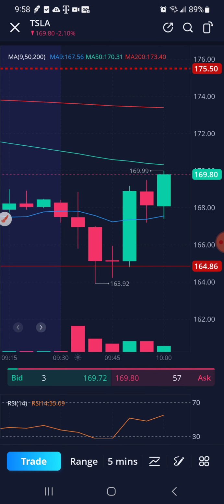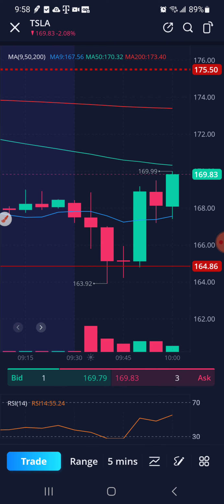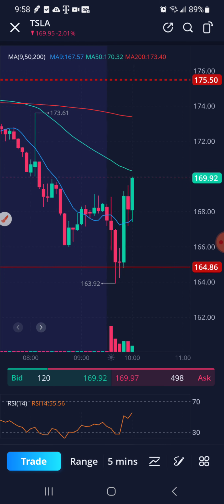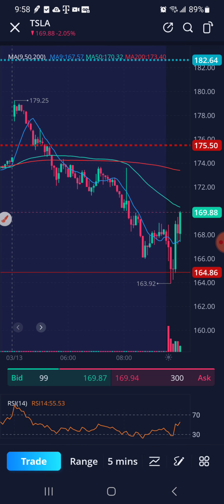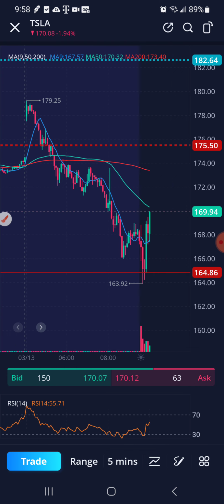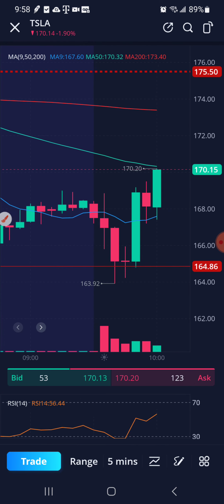an ETF called LABU that I'm trading, but it's also LABD. But let me talk about Tesla first. Okay, so here's the chart I look at, it's Webull. Pre-market it went as high as 179.25. Will it get back there? I don't know. It dropped to 163 and change.